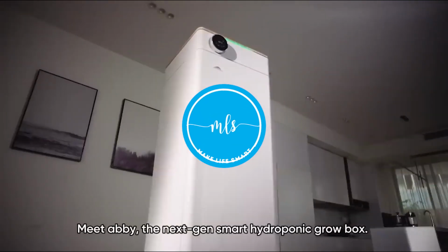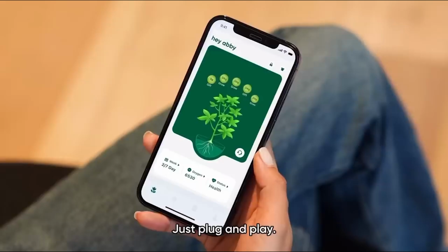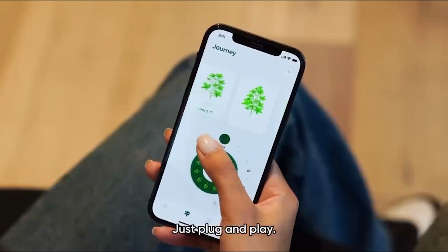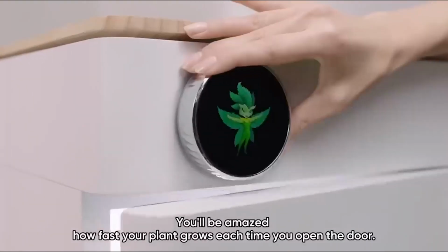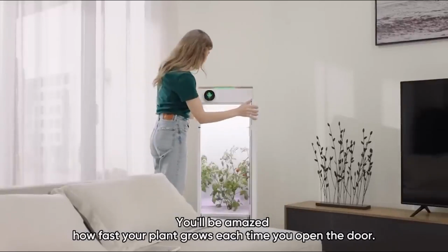Next-gen smart hydroponic grow box. With Abby, anyone can grow any strain in any space. Just plug and play. You'll be amazed how fast your plant grows each time you open the door.